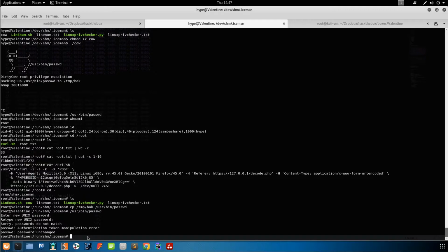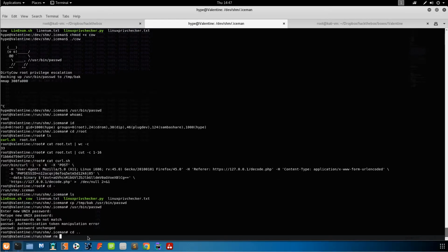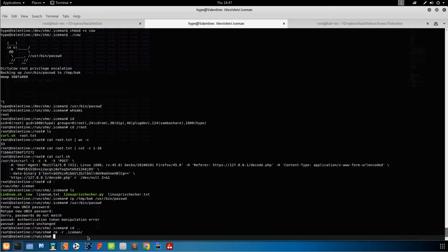And then if we clean up this directory, so we do an rm -r .iceman, that cleans up all of that stuff that I left behind. Something that people tend to forget to do on here. I think they get a little excited when they get the box done. They want to submit those flags and move on to the next one, and they leave stuff around. So please remember, try and clean up after yourself. Everybody appreciates it. It makes things more of a challenge for people because they don't stumble across the answer when it shouldn't have been there.